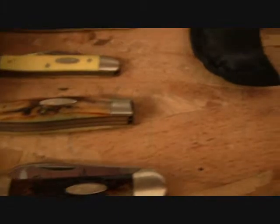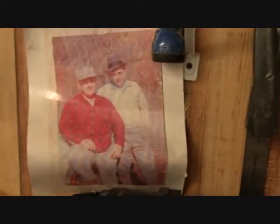I'm not for sure. This was my grandpa's knife. I keep a picture of my grandpa, you know, just to, when I see it, it makes me think of memories. That's why I keep it here. He was a true man.